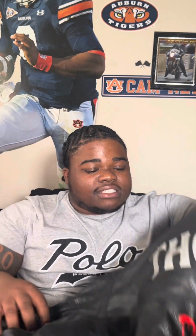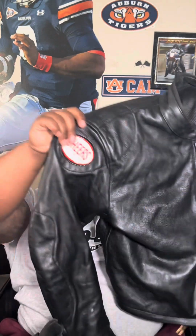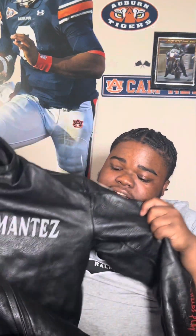The reason I say this is because if you fall and you don't have a leather jacket on, you're probably going to get skinned up. So, this is my leather jacket that I normally ride when I'm riding around on the street. It's a race jacket, but it's full leather.